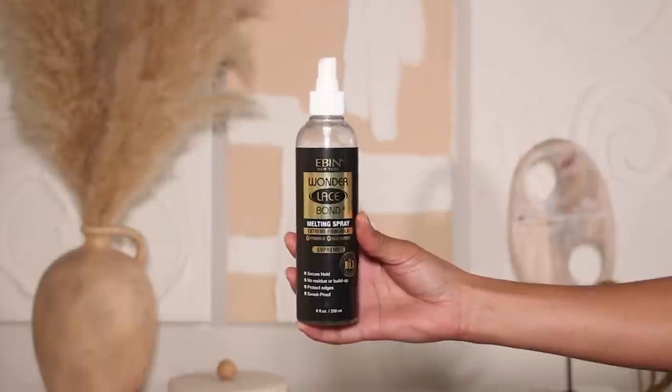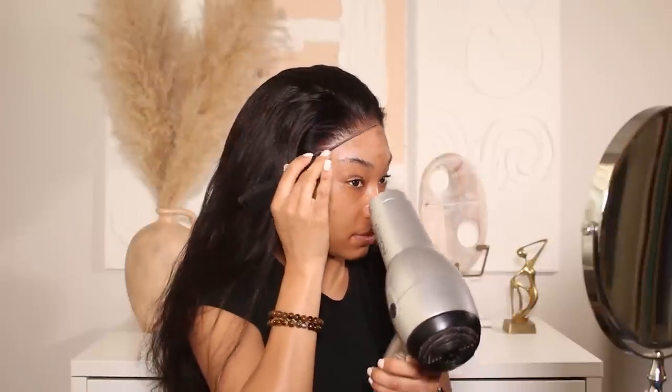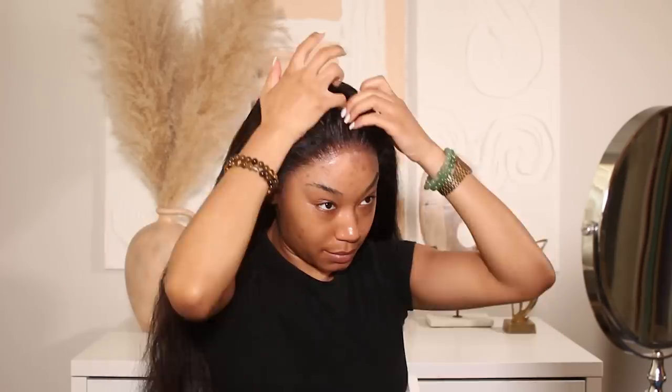I'm then gonna switch over to the Ebon Extreme Hold Lace Melting Spray. This is different from the lace adhesive in that it just kind of melts the lace more into the skin. I feel like ever since I started using this particular product, it just makes my installs look that much more flawless. But I'll make sure to use that once I'm all done cutting away all of the extra lace. So this is pretty much the wig after I'm all done installing it.